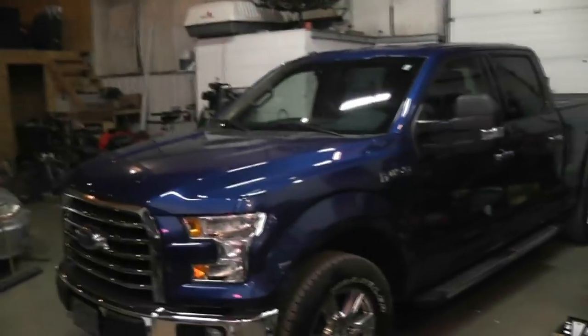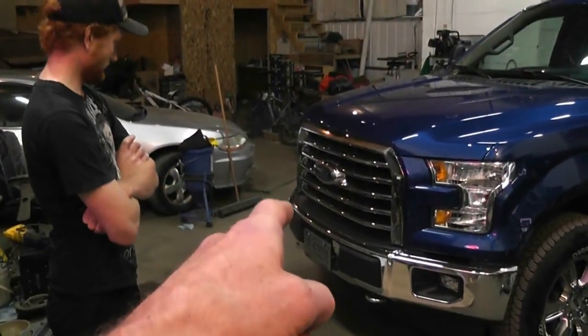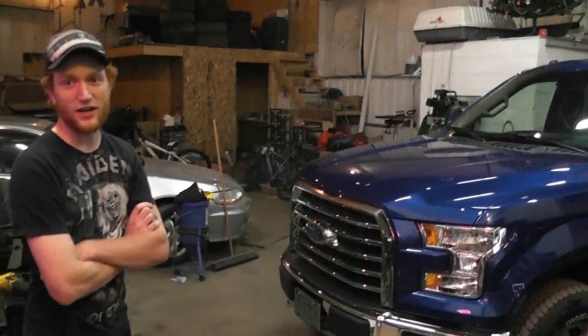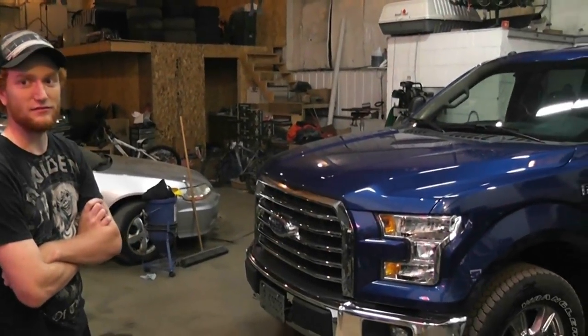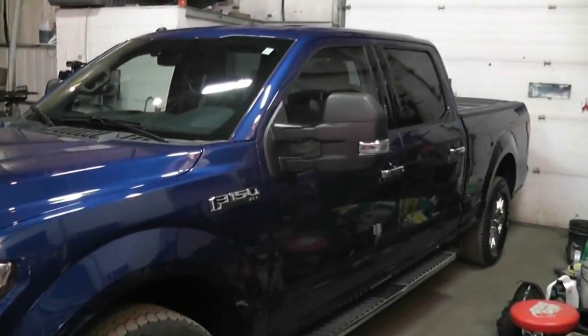Now this, I'll accept the color. I don't mind this color, man. Actually, I like it. It's really sharp. It was my second color choice. So this is the 2017. And I tell you, the grill on his last truck was just a basic XLT, and it was ugly as shit. But he's got what he wants now.